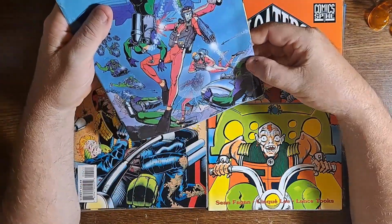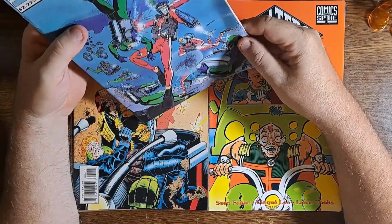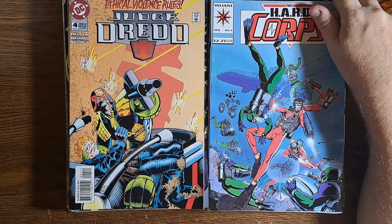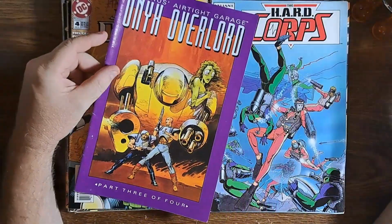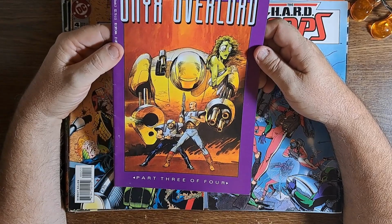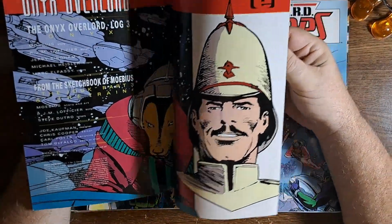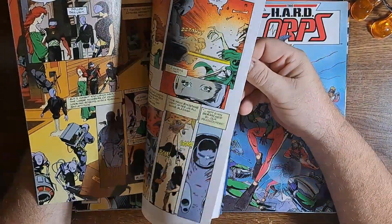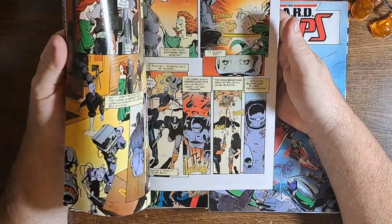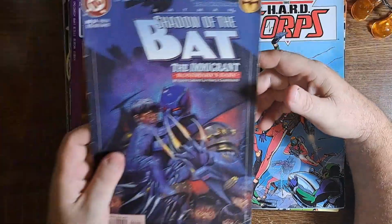Here's another one, got damaged in the box because of the way they sent it. Hardcore number 4. This one, yeah, pretty sure that wasn't like that. That seems like it's damaged just from being in the box, so that sucks. Not a seller I would recommend if I could figure out who the heck they were. Mobius's Airtight Garage from Epic Comics. This is number 3 of 4. I remember there's people that really like this. I haven't actually read any of it, so I don't know. I don't really have an opinion on it.